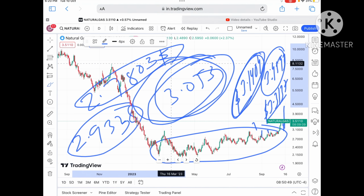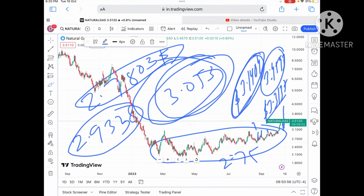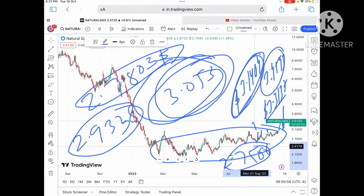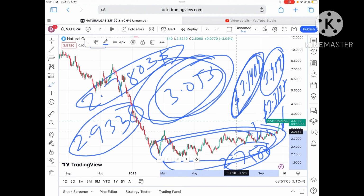If the price falls below 2.7803, a further downfall is possible, and then it can go towards 2.7506, and from there a further fall we can see. If the price falls below $3, understand that it will move again in a zone of 3 and 2.